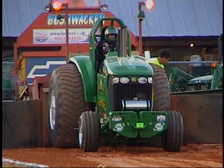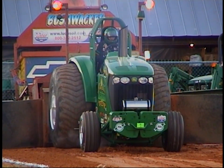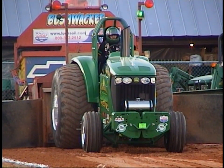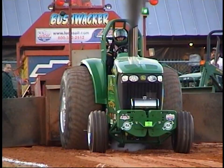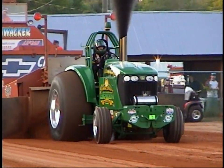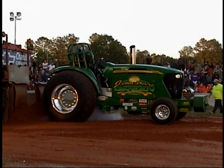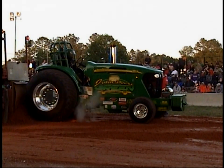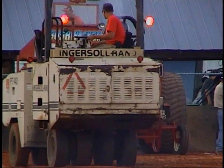Robert Martin on the John Deere Green, 272 feet 4 inches, 272.4. Now everybody looks like they're setting the sled towards the center to the right-hand side. One single turbo under the hood. 6-cylinder motor. Running on diesel. Watching the gauges. John Deere Green.